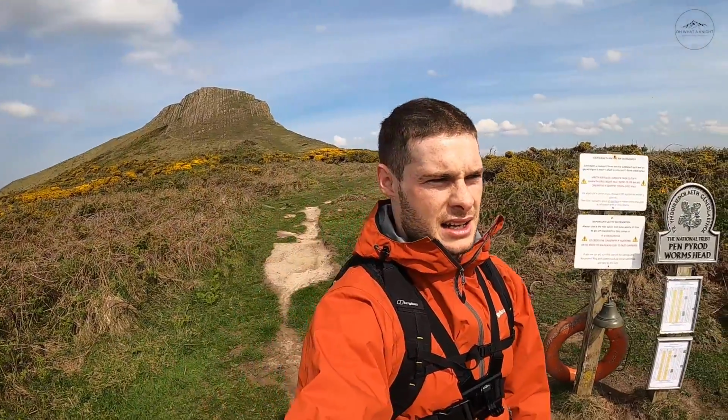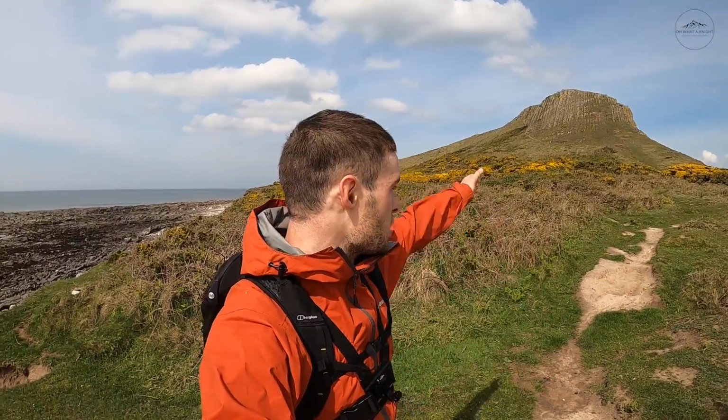I'd recommend going up and over. It's not that difficult. It'll just give you some fantastic views back towards Rhossili and back towards the mainland, which on a day like this will be incredible. If you don't fancy going up, then you can go around, but it's a bit wet if you do.